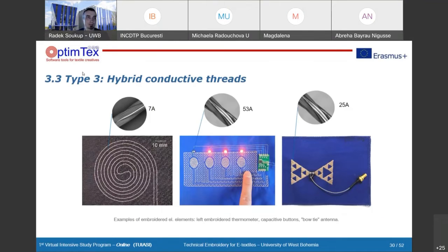So here are some examples of the usage. This is the sensor one, which was just one chrome nickel stainless steel. Here the capacitive buttons with four microwires, silver plated microwires, and this is the antenna, which is embroidered from the hybrid thread, which contains four brass microwires.